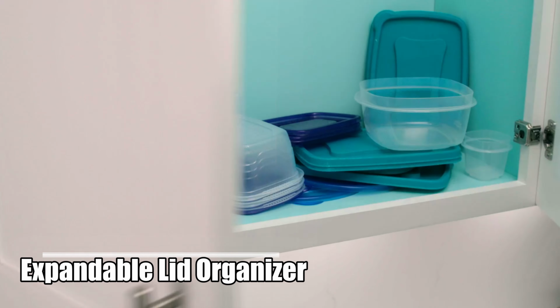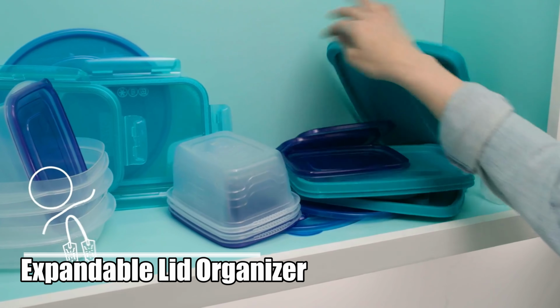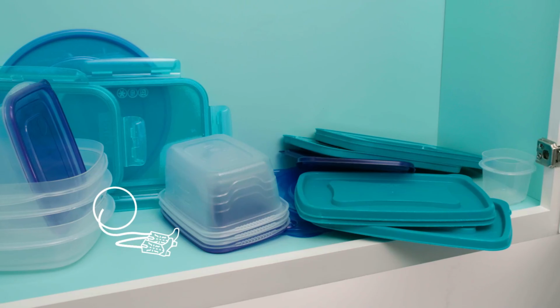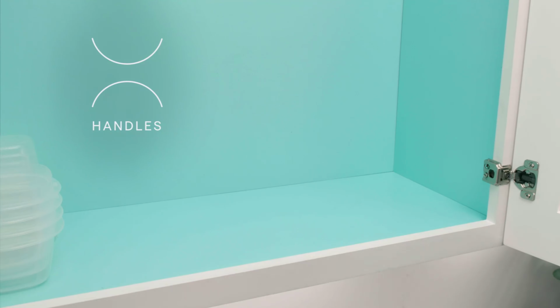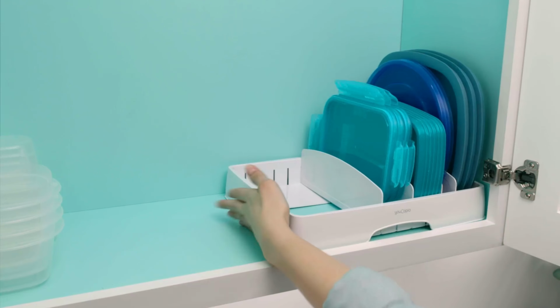Container lids are always the first thing to create chaos, but this expandable organizer brings calm the moment it enters your cabinet. It stretches wide to match your space, lifting every lid into a clear vertical row so you can spot the right size without shuffling through stacks. 8 tall dividers adjust to fit any shape: round, square, clip lock, holding each piece firmly upright.